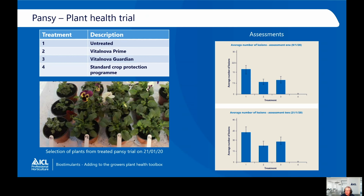Number 3 is Guardian. And as you can see, not so much of a marked effect, but that's not surprising because at this point, the disease was just in its early stages, and Prime being systemic was working very well on its own. But hopefully you can imagine what it would be like putting those two products together. You'll get an even better response. Treatment 4, no surprise, the disease level is very low because this is a proven mix of plant protection products. But a word of caution, a lot of these products will not be around for very much longer. So we will start depending more on biostimulants in the future rather than standard crop protection products.